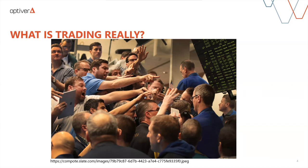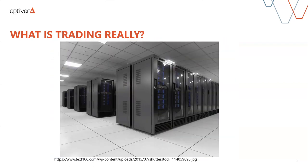And what does that look like? It looks like this these days. So this is a data center. And what happens now is an exchange, a market, can rent physical space in this data center, where they can install their own servers, their own network equipment, and this kind of thing. But so can market participants also rent space in this data center and install their own equipment.